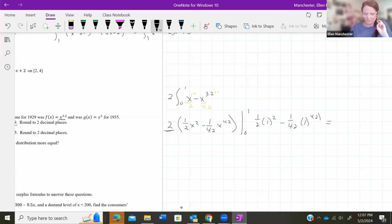Which is 0.2619. Okay, that's what all of this is. And then when I plug in the 0, it just goes to 0. So I'm going to take this and multiply it by 2. So I get 0.5238. Okay, so this one is the 1929 Gini index.